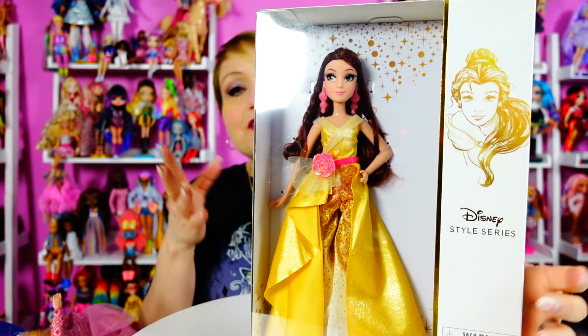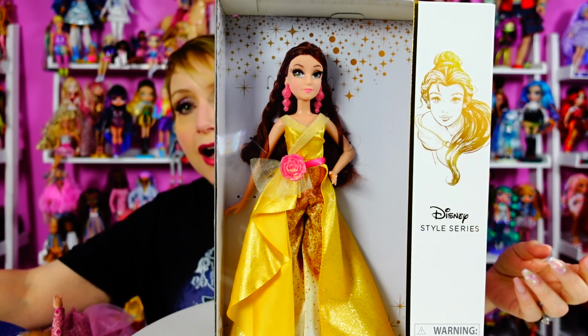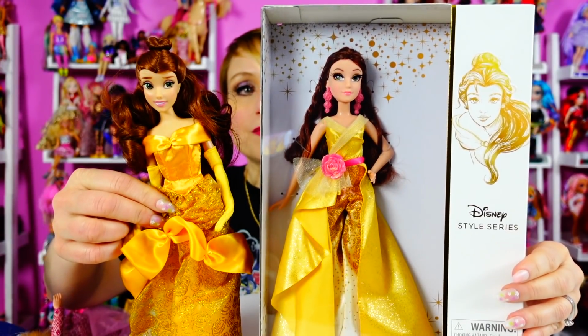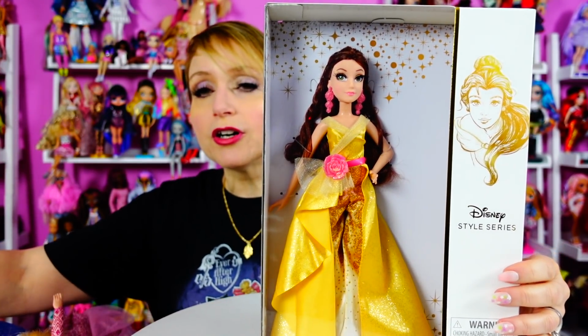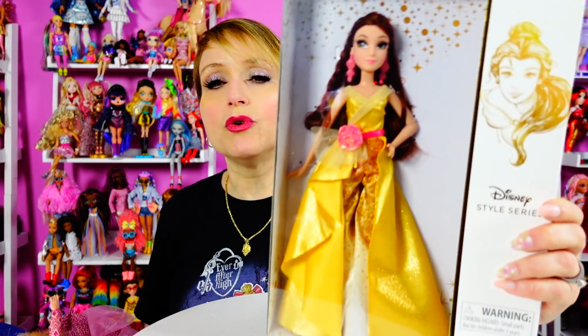Okay, and then because yellow dress, I got Belle. And what's really funny is Belle's style series. I mean, this looks so not different. Here's regular Belle, here's Belle's style series. It's like this poor girl is only allowed to wear one type of dress. She's got her blue outfit, which they now give us in a fashion pack, which is basically my housekeeping outfit with an apron, and then I must always wear yellow gowns.